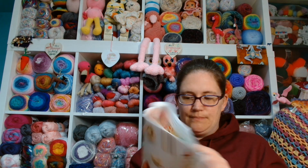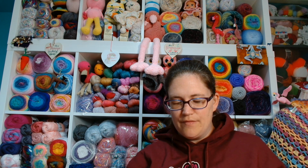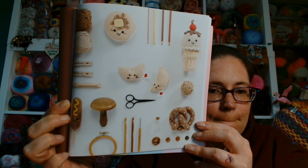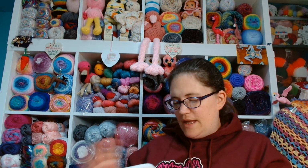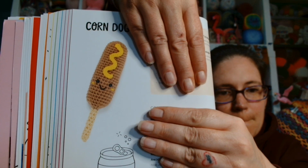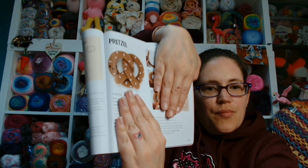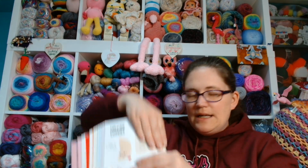Okay, brown. Brown is a serious colour. It's down to earth and signifies support, stability, comfort and structure. In colour psychology, brown is honest and relates to the hardworking and the industrious who have both feet planted firmly on the ground. And there are some of the brown makes. We have the corn dog. We have the pretzel. Fortune cookies.